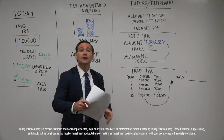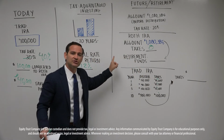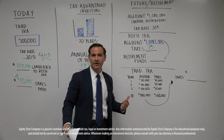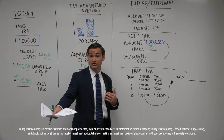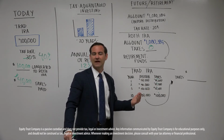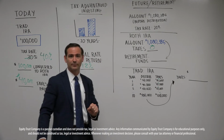Or worse yet, leave that tax bill to your children or grandchildren, because when you leave a traditional IRA to a child or grandchild, ultimately when they start taking distributions, whether they're required minimum distributions or they're taking it out on their own, they're going to pay taxes on that money that they're pulling out of that account. So important to understand that from a legacy planning perspective.